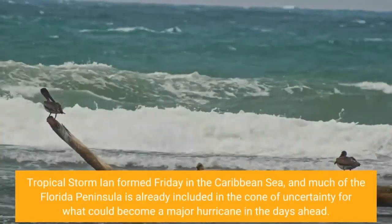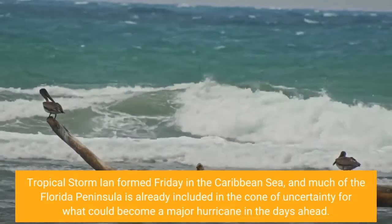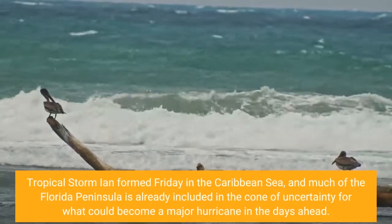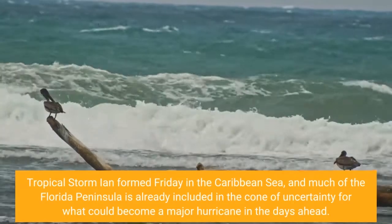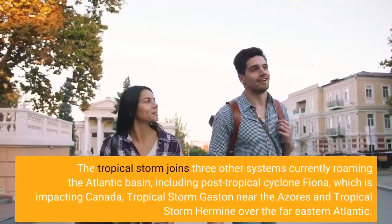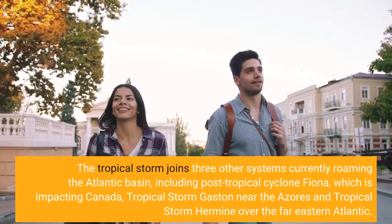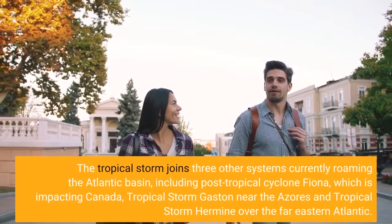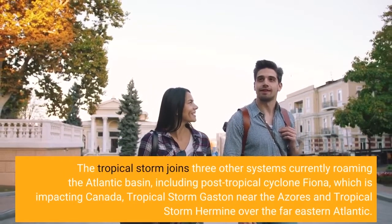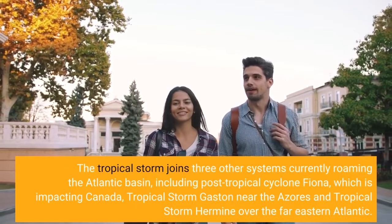Tropical Storm Ian formed Friday in the Caribbean Sea, and much of the Florida Peninsula is already included in the cone of uncertainty for what could become a major hurricane in the days ahead. The tropical storm joins three other systems currently roaming the Atlantic basin, including post-tropical cyclone Fiona, which is impacting Canada, tropical storm Gaston near the Azores and tropical storm Hermine over the far eastern Atlantic.